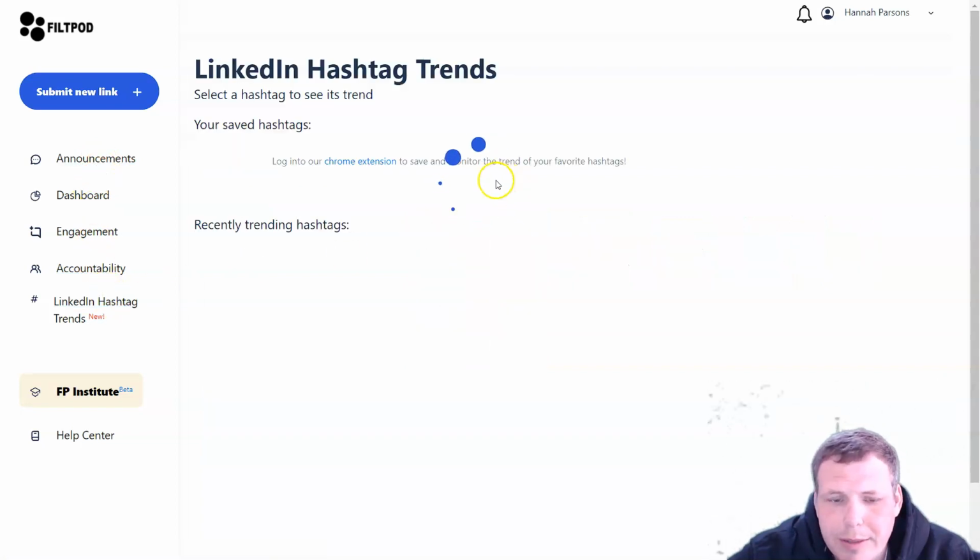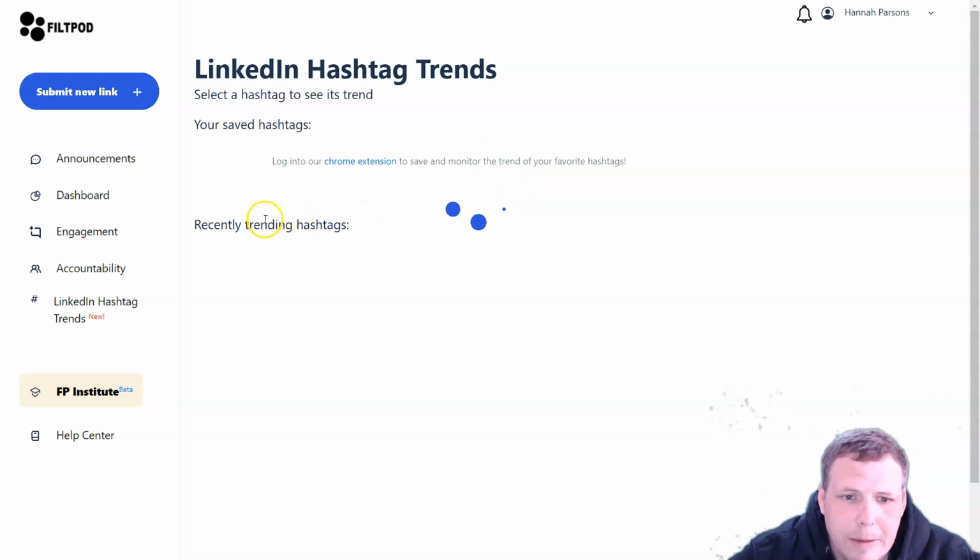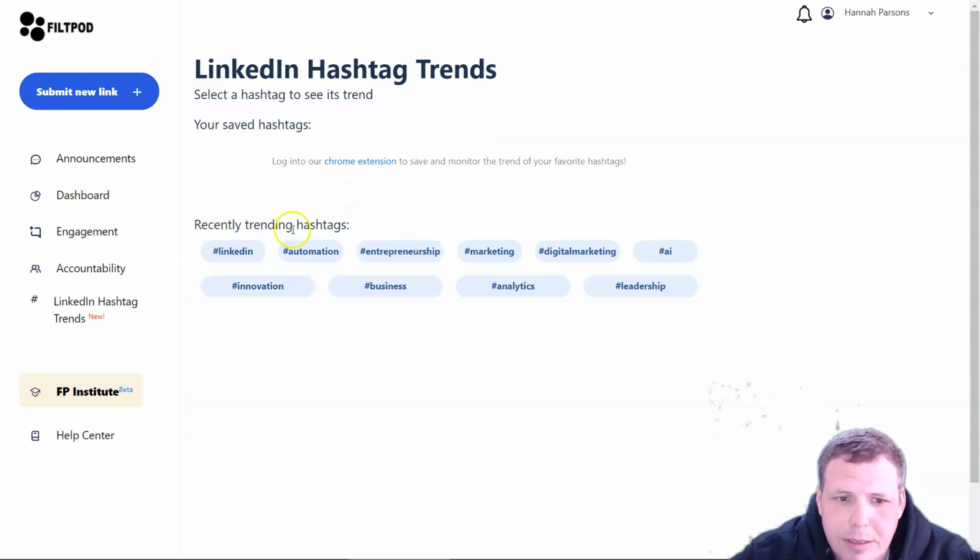If you're looking for different stuff as well, if we go to the hashtag trends, this is what we were speaking about. This is what's going to help you to actually look. And I'm going to show you how fast and how easy it is for the Chrome extension as well. So you can see here the recently trending hashtags, you can see these as well.